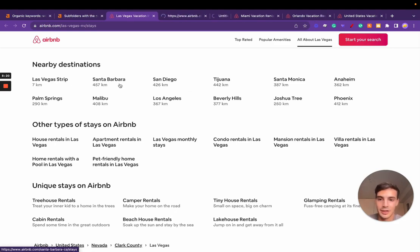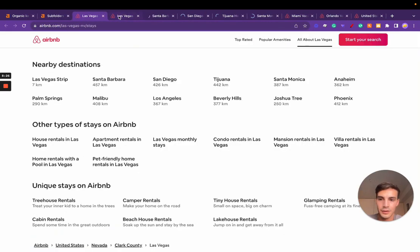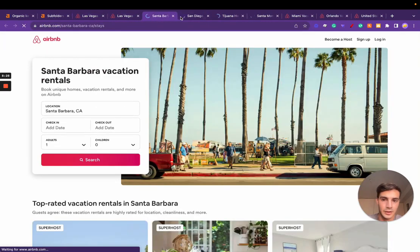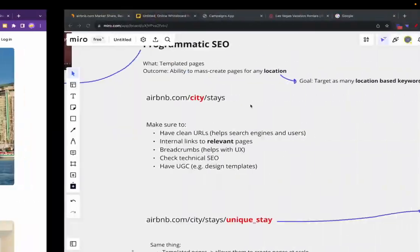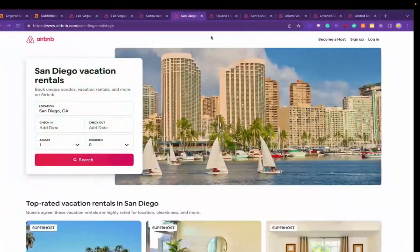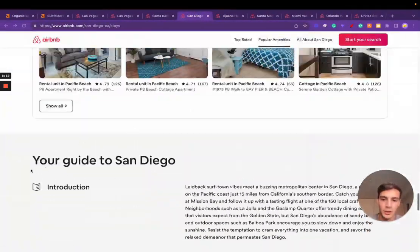What they're doing here is like so, even though these are a bit far away, right? But they're linking to different destinations where you can rent a house. And all of these, of course, as you can see, the URL structure is all the same, just like we saw here, /city/stays, and all the pages are exactly the same. Every single page is exactly the same with your guide to San Diego, right?